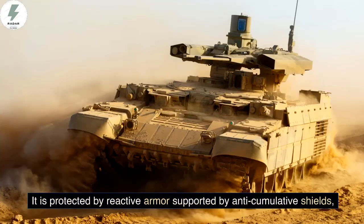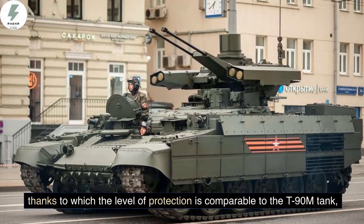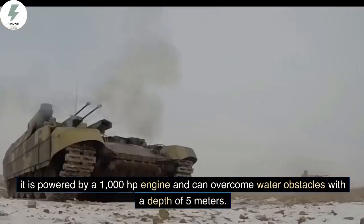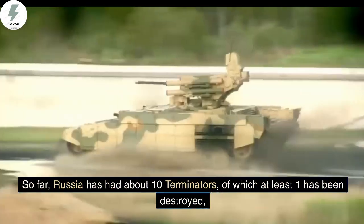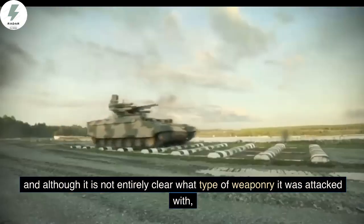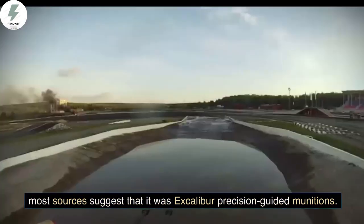It is protected by reactive armor supported by anti-cumulative shields, thanks to which the level of protection is comparable to the T-90M tank. It is powered by a 1,000 horsepower engine and can overcome water obstacles with a depth of 5 meters. So far, Russia has had about 10 Terminators, of which at least one has been destroyed. And although it is not entirely clear what type of weaponry it was attacked with, most sources suggest that it was Excalibur precision-guided munitions.